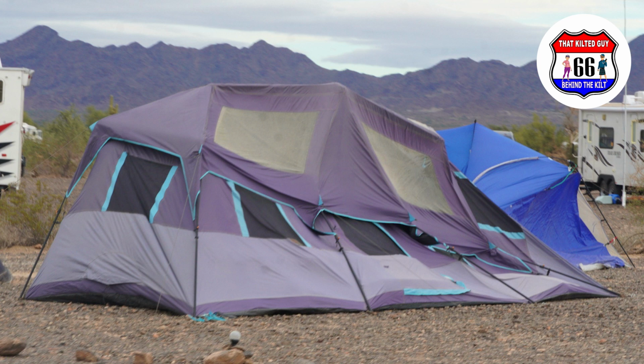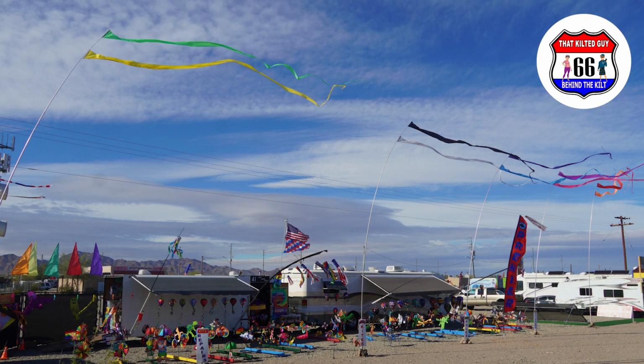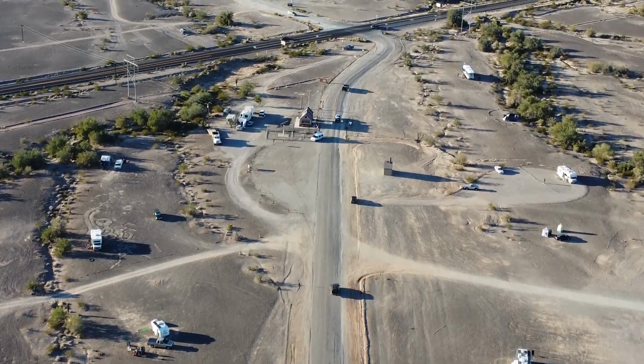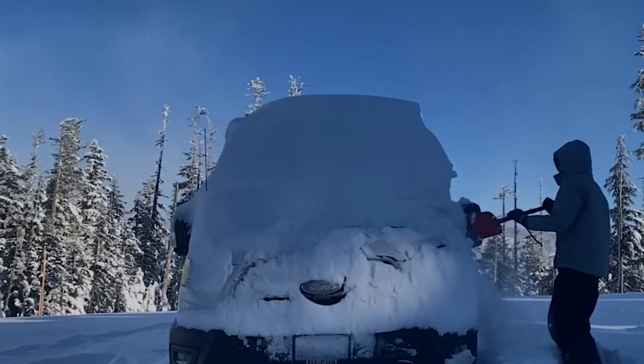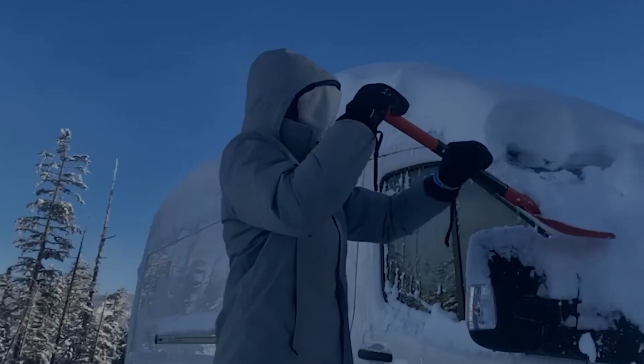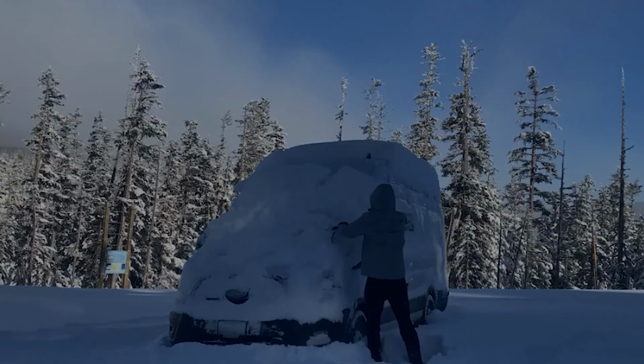You can see this tent right here. We got a picture of it. Blew these tents down. We were seeing gusts on our wind gauge. We've got a weather station. Our wind gauge was indicating gusts of up to 25 to 30 miles an hour. So beware of that. It gets kind of chilly, but it's still a lot nicer than deep snow.